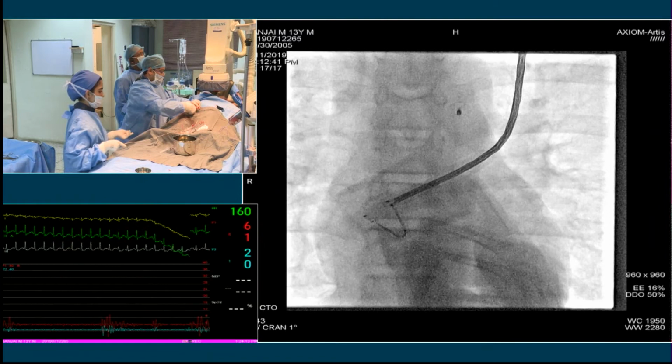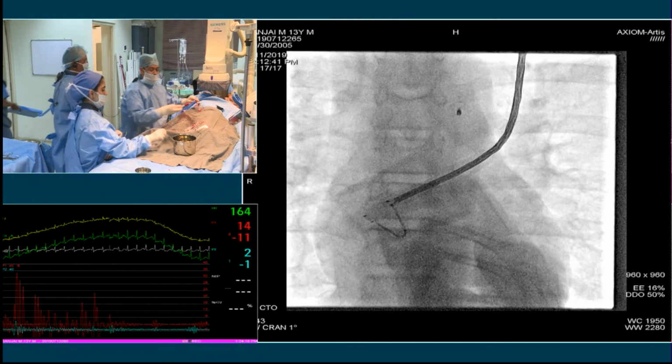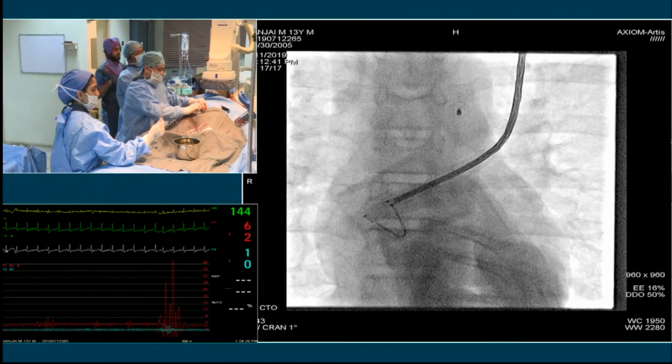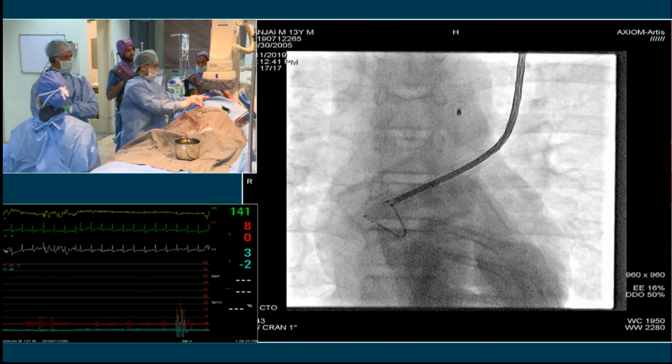It looks like they have released the device and the patient has woken up. So is there anything else to show? We released it. I think we have completed. If there is anything from your side, we can discuss that. Otherwise, we can close the session here.